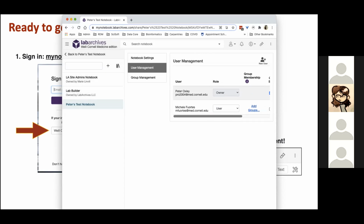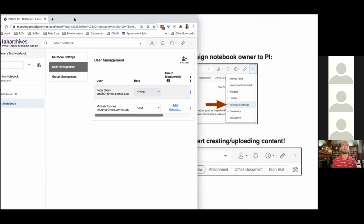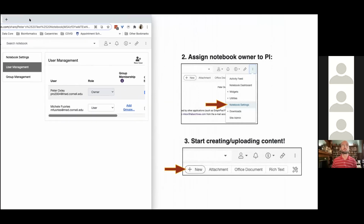Yeah. So basically, first you add a new user, clicking on the top right, put the email of the PI, and then you transfer.